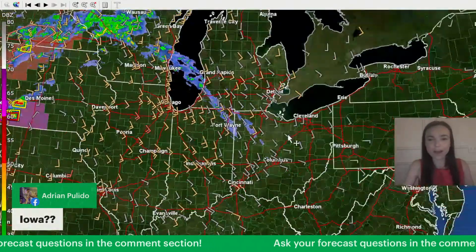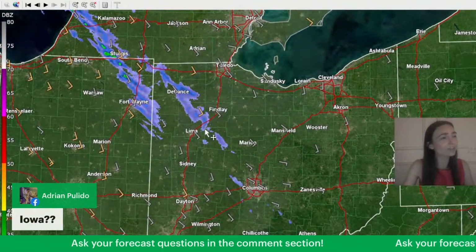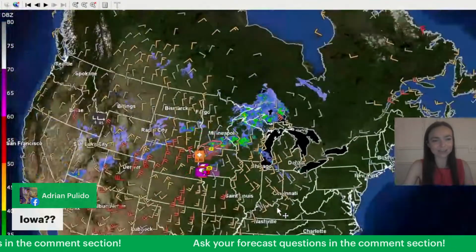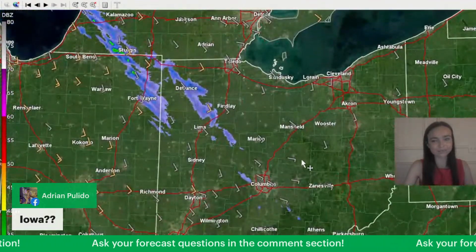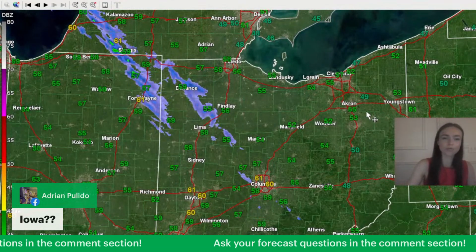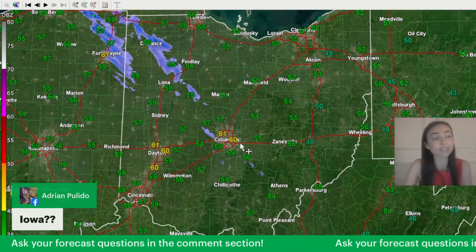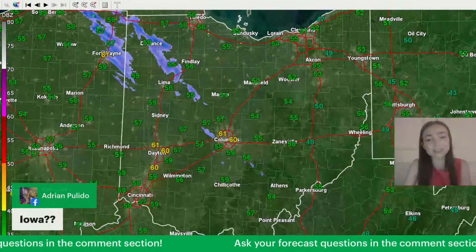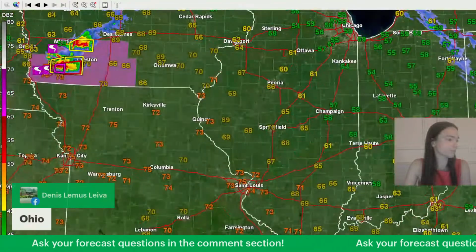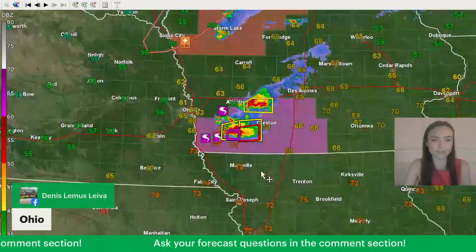Another question about Ohio. Ohio, you're quiet right now. Got maybe a little rain. I don't even know if that's reaching the surface up there. Got a nice south wind going on right now. Ohio, I don't know if you want the temperature or the forecast, because you're not getting any storms right now. However, it's a crisp 55, 60 degrees, depending on where you are. That question was from Dennis on Facebook.